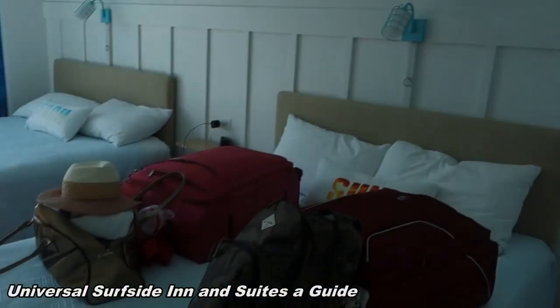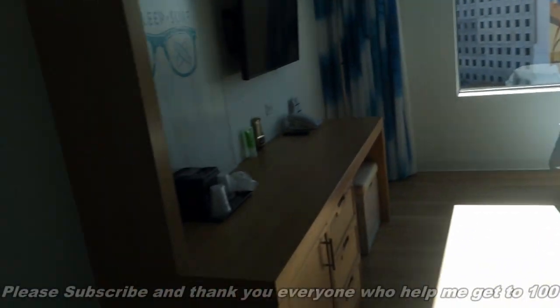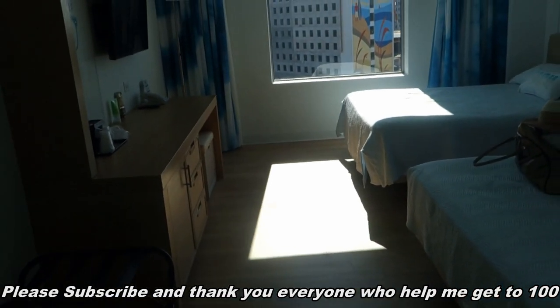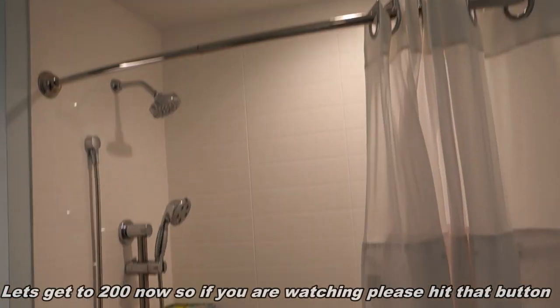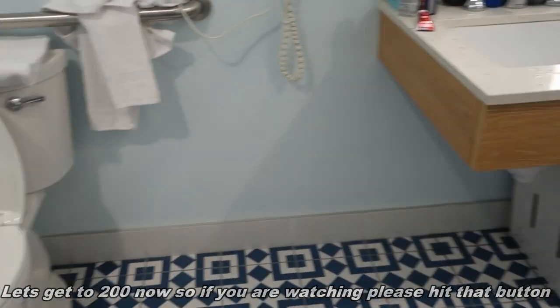Welcome to Universal Surfside Inn and Suites. So let's start with a room tour. And this is the bathroom. It's a very big space. Shower, sink and toilet.